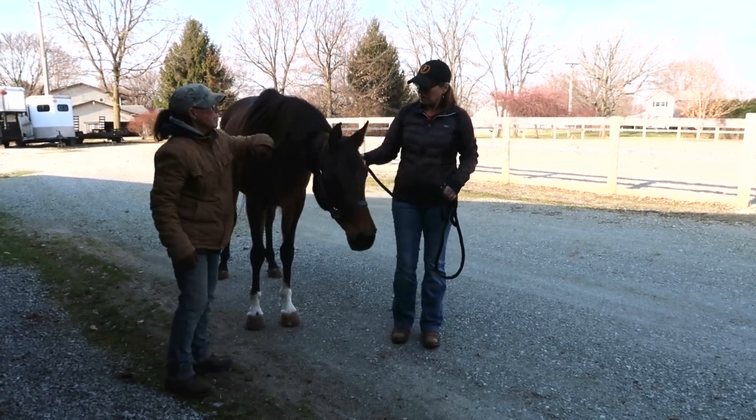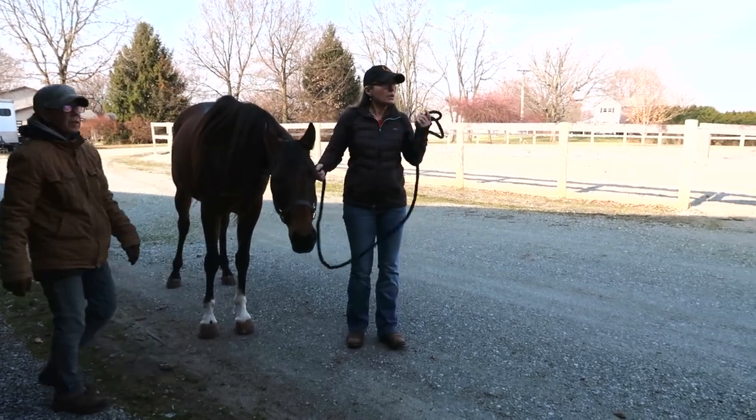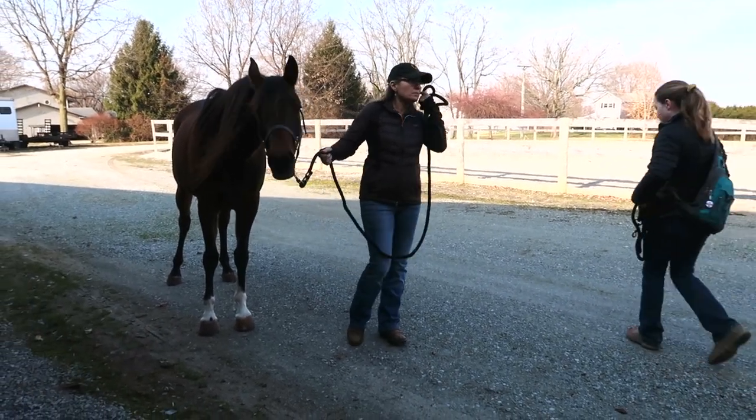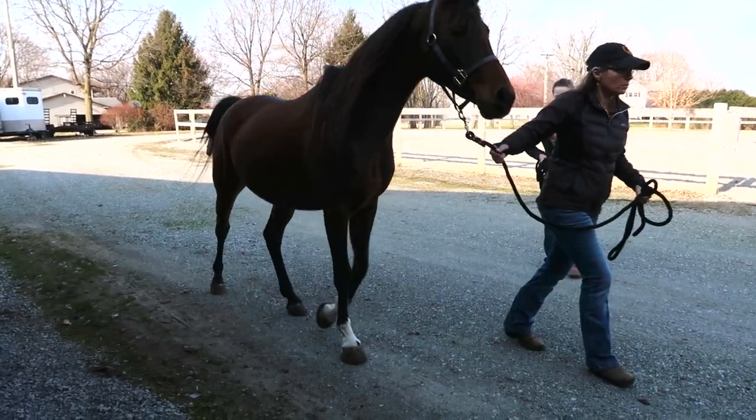Got long mane. She's got a nice tail. I slid the window open a little bit. With it being totally insulated, yeah, you can feel it's tighter. I mean, it's a tight trailer.